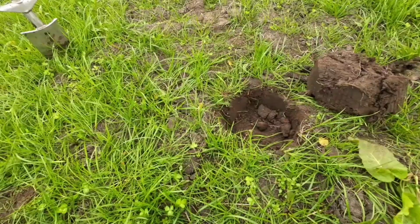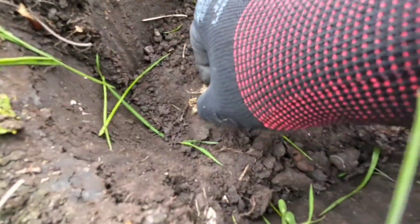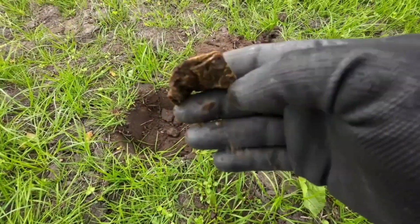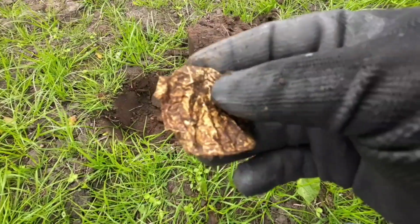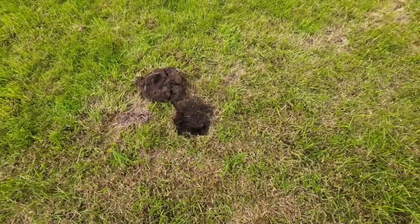So I can see the glint of gold here, and I'm trying not to get too excited because, yep, gold foil. But my, that was shiny. Shiny, shiny. And heading back to get some lunch.